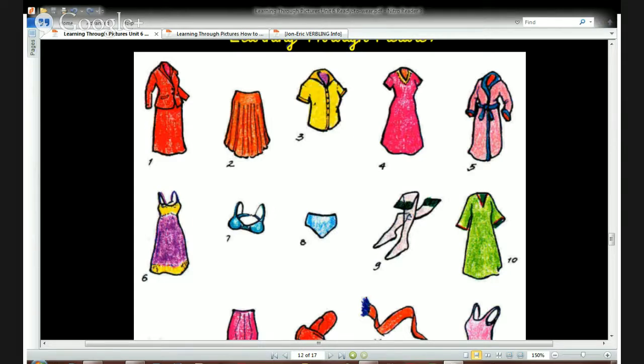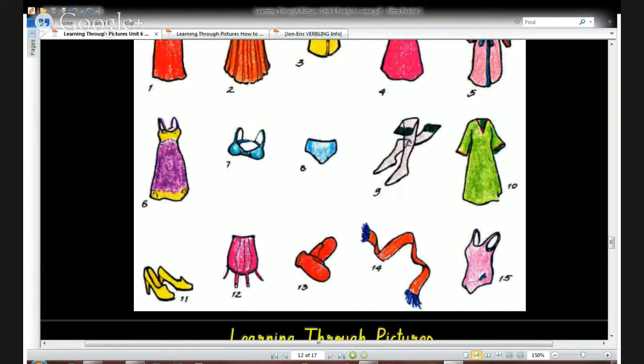Almost. We'd say stockings because they're long. Stockings. Right. So we've got six to nine. We've got slip, bra, panties, stockings. Those are all three. All right. And just to conclude our review of women's clothing, we're going to go back to Yuki for number 10.